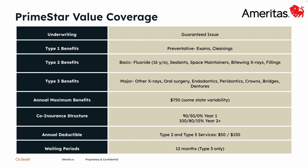Now, this is the only plan that does have a waiting period for type 3 services only. So if you have a client that knows they are going to need a crown or some type of oral surgery, this is not going to be a good option for them because there is a 12-month wait period on those type 3 services. So keep that in mind. Anybody that's going to need immediate major services should not be looking at the Prime Star value coverage.